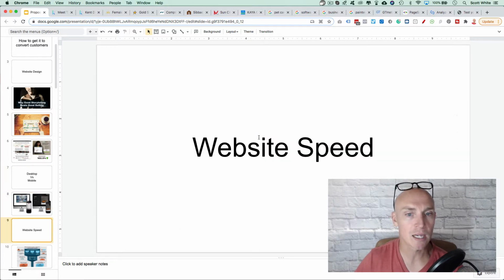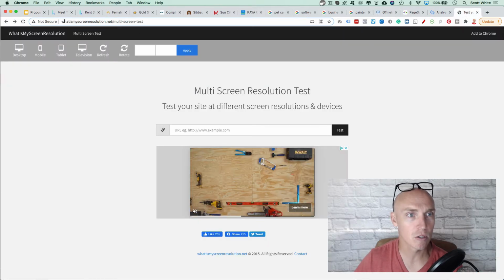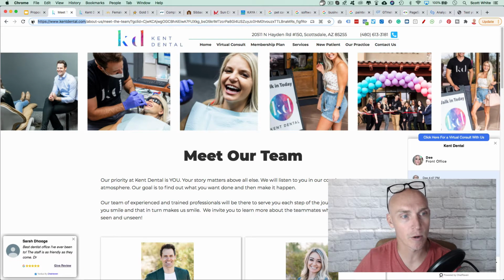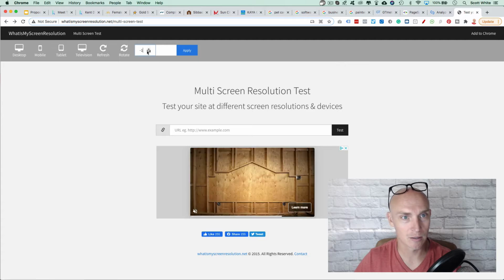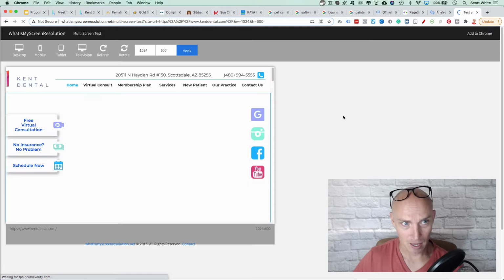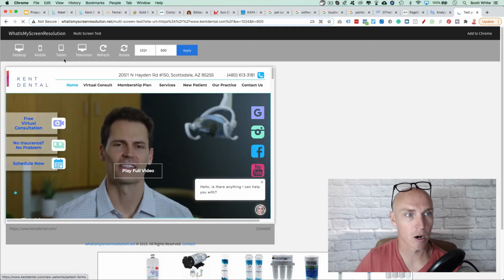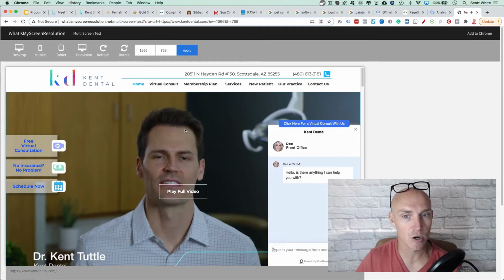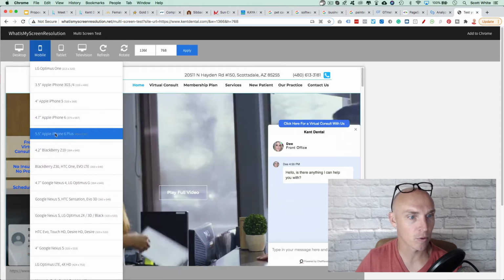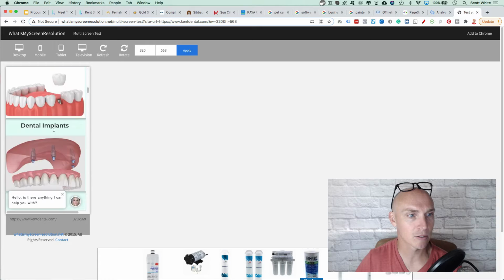Next thing with your website is desktop versus mobile. A great little tool you can use is whatismyscreenresolution.net. So you come in here, steal this URL, put the URL in and test it. Then you can see how it looks on all the different platforms. If I hit desktop, I can go to a 15-inch notebook and see how it works. If I go to mobile, let's go to Apple iPhone 5. So that is mobile friendly.